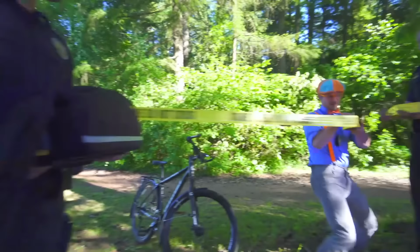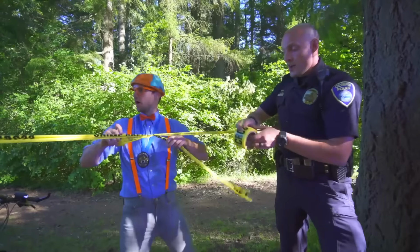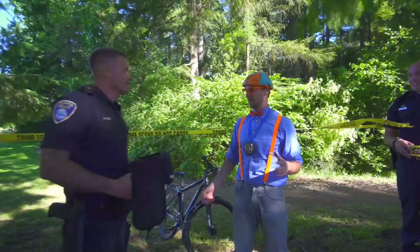Whoa! Here you go. That, and we can tie it off. Okay. Let's tie it. There we go. Almost there. Oh, good job, Blippi. Thanks. Okay, it's nice and tied off. Now what? That was a great job, Blippi.